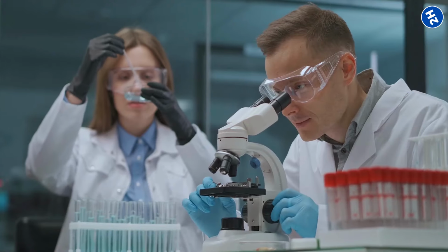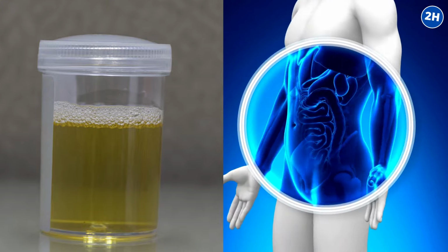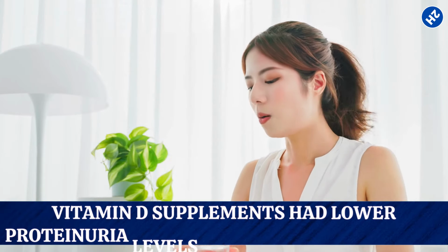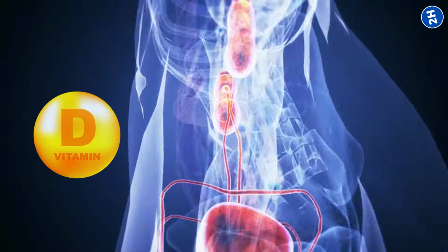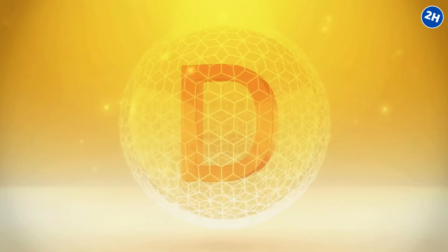One study published in the Journal of Postgraduate Medicine found that vitamin D supplements reduced proteinuria by improving the structure and function of the kidneys. Another study showed that people with chronic kidney disease who took vitamin D supplements had lower proteinuria levels than those who did not. So long story short, vitamin D helps your kidneys by calming inflammation, repairing damage, and improving their filtering ability.